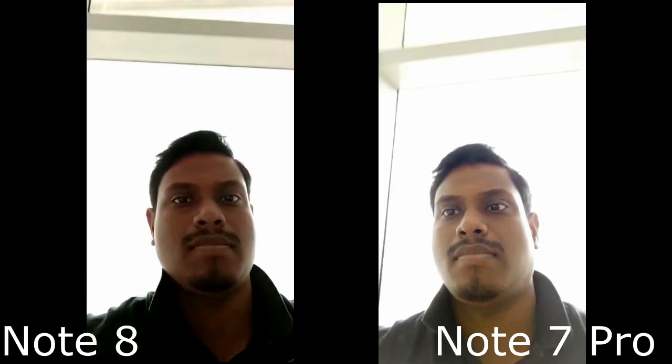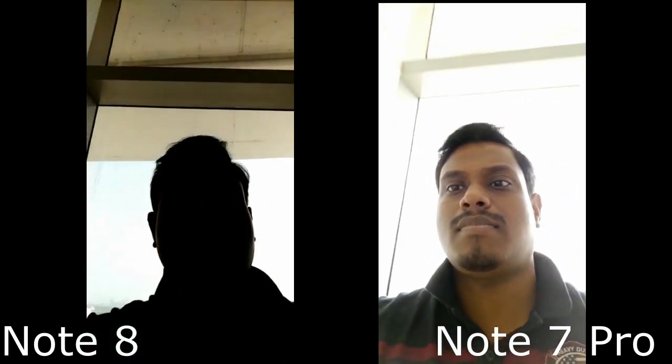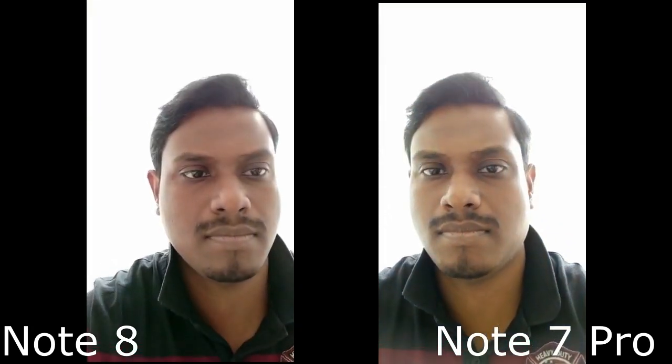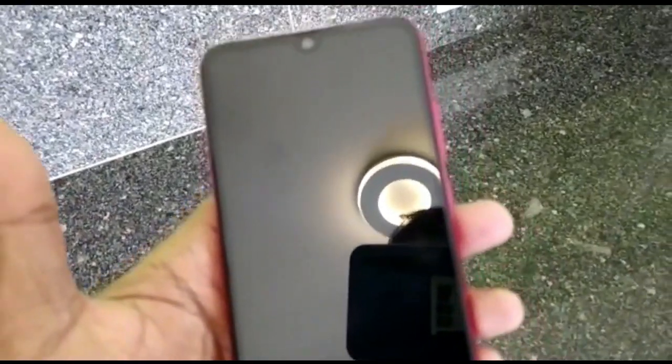So in that case, I will prefer the Sony sensor over the Samsung sensor, which gives better quality image processing and better quality video, which you can use for your YouTube as well. The Redmi Note 7 Pro is the clear winner in my opinion, because of the camera sensor and the stability, and the processor is also better in the Redmi Note 7 Pro.